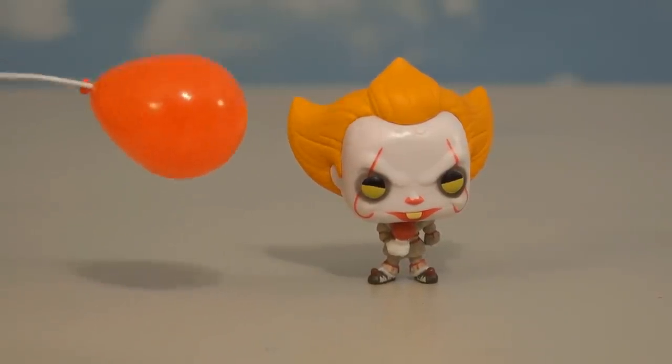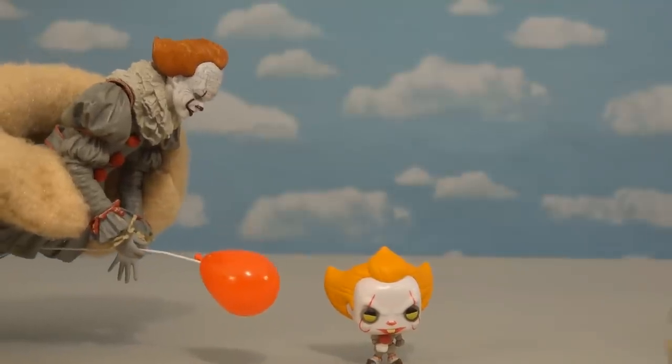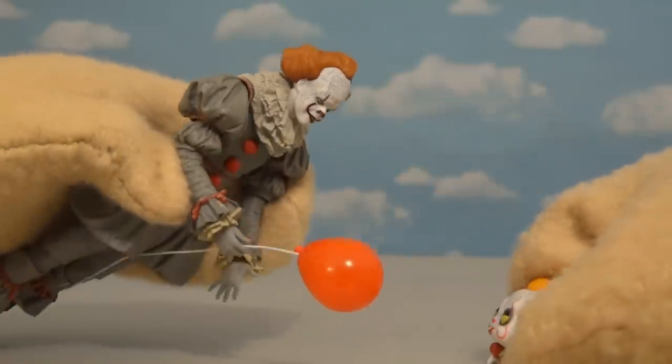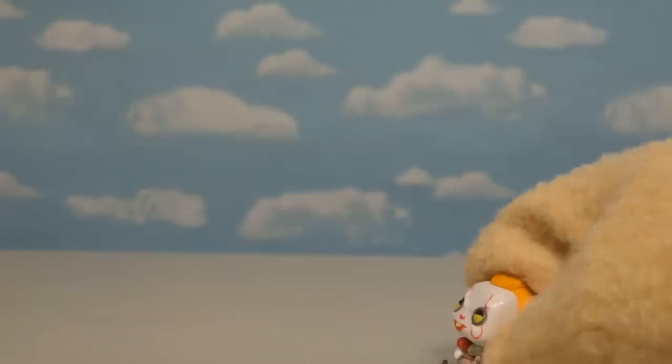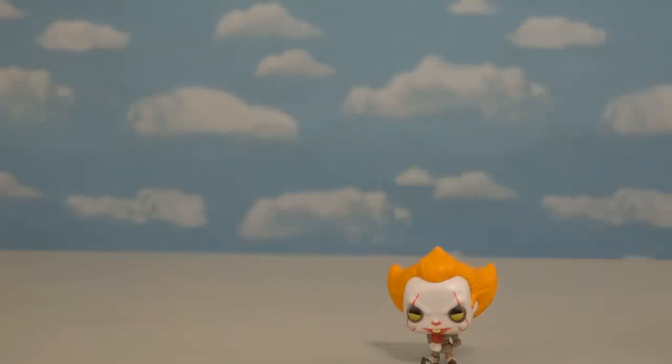Now we need his, hey, wait a minute. Where'd that balloon come from? Hey, kid. You want a balloon? No. Pennywise, are you trying to trick little kids again? No. Doggone that Pennywise. Ha, he's such a character.